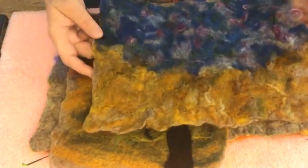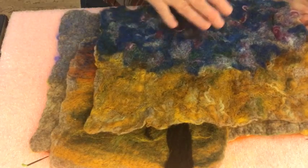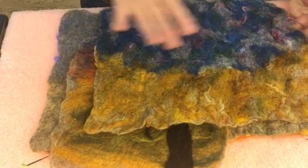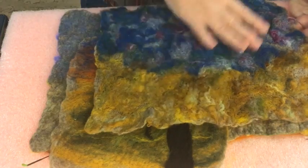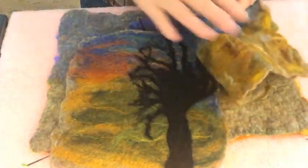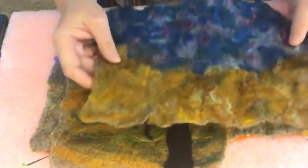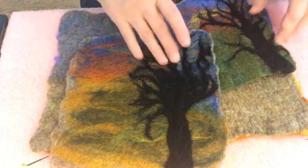This one turned out okay. I think it will work as something, not sure what yet. I don't see this as a felted painting, but maybe as a notebook cover. I don't know, but this one turned out okay, so I'm hanging on to it.